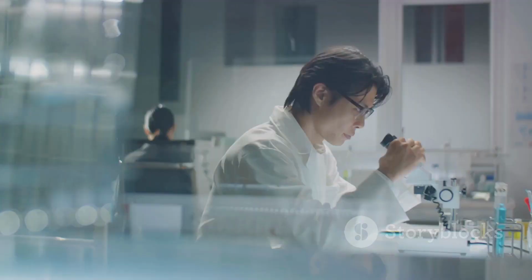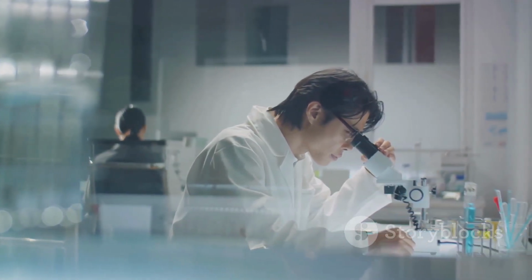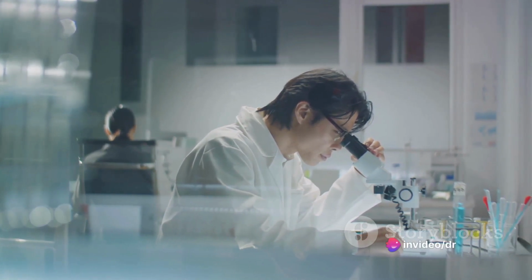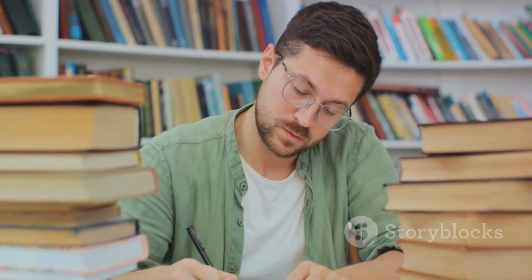Once this is done, your work will undergo a rigorous peer review to ensure it meets the high standards of academic research. Finally, you submit your paper to a journal with a good impact factor, and if all goes well, your paper gets published. Without further ado, let's dive into the process.